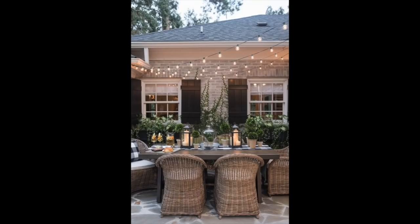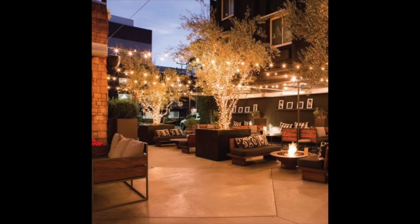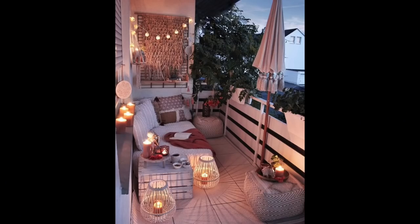Let's get into item number 2. Set the mood. Market lighting, bistro lighting, ping pong lighting, whatever you want to call it. That is super, super key when it comes to entertaining. Now, if you are in an apartment or if you're in a condo, a simple thing to do is just string it along the railing.